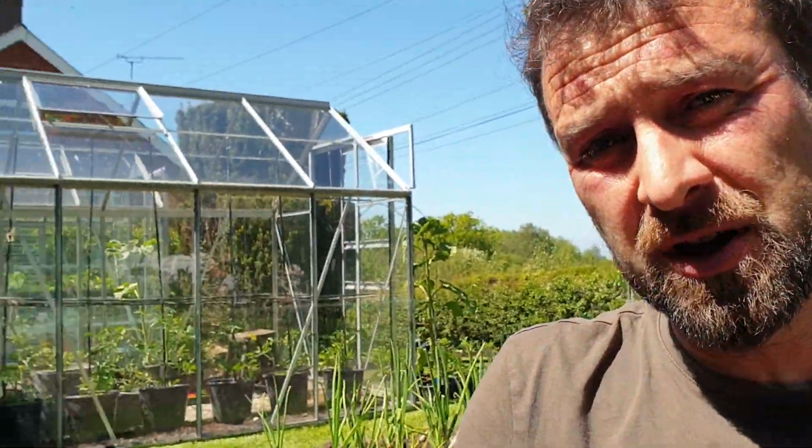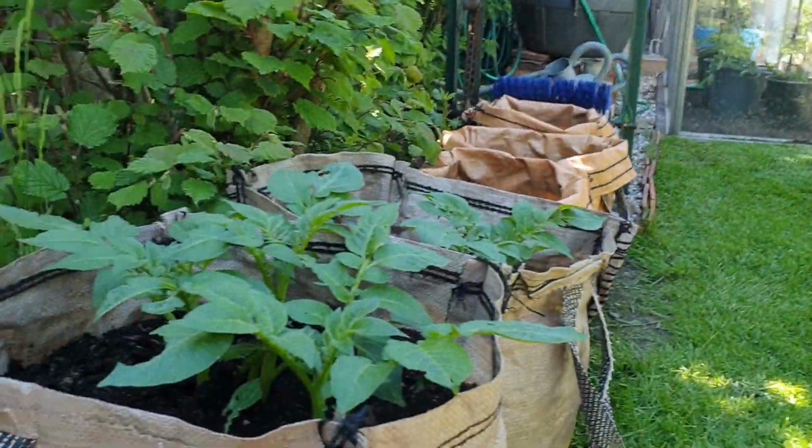Much nicer weather now. We've had a few disasters along the way. We've had some freak hailstorms, and so there's been some successes and some failures. So I thought I'd just show you around the whole garden and we'll cover all of those things. But first I just want to show you the potato plants we did the other week.